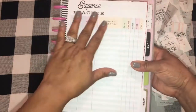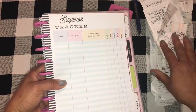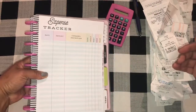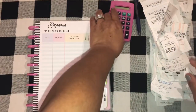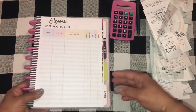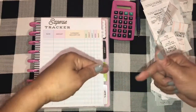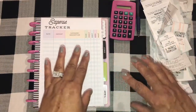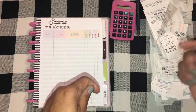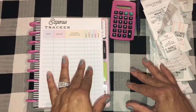I'm going to go in and use this page to record all my receipts. This is money that I have spent from my cash envelopes too. And if some people wonder, well, if you have money already allotted for the cash envelopes, why would you track it? To me, and this is the way it helps me, it gives me a visual to see what I'm spending my money on. I know once the money's gone out of the cash envelope, it's gone. I don't have any more to spend out of that envelope.